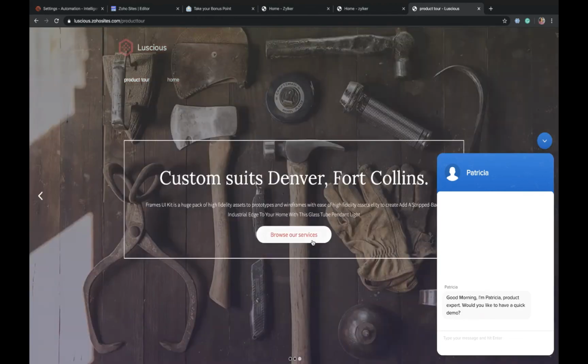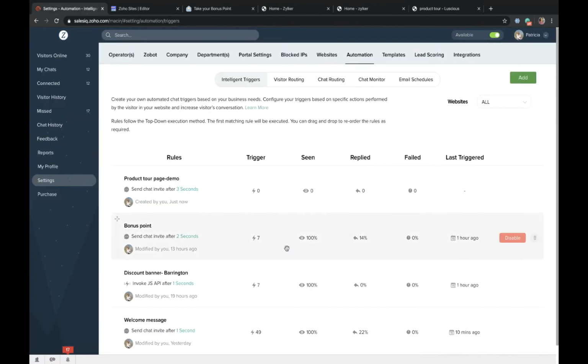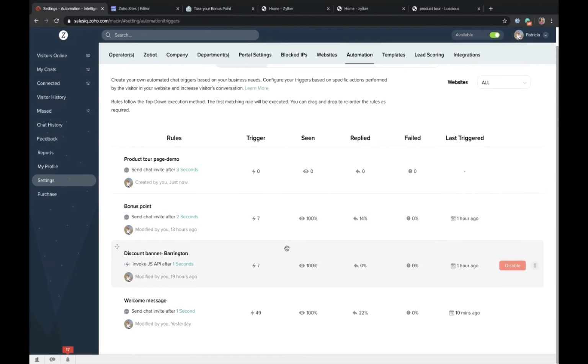No, wait, don't trust me. You can see it for yourself in the metrics that we provide over here. So as you can see all of this data right over here about the trigger, the seen, and the replies, this tells you the performance of your messages or messaging automation. So the trigger will tell you of how many people the message has been matched and it has been triggered to, and then how many people have seen the message, and replies will tell you the percentage of people who have replied to your message or your trigger message.